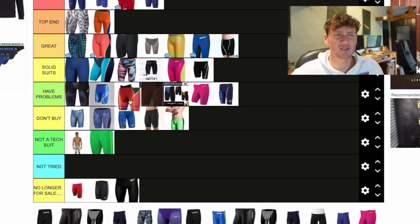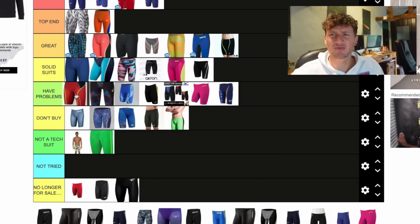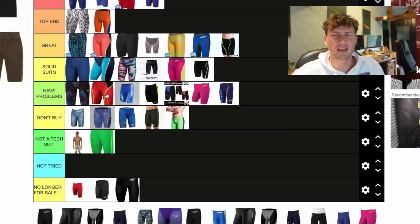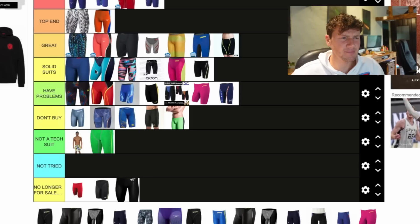And then we have the Aquarapid Chronos, which has some things I really like. I really like the taping structure. I really like the cut. But it does have some problems, and again, a full review is available. I'm going to stick it there. It's not a bad suit, but it's not quite at the level here.